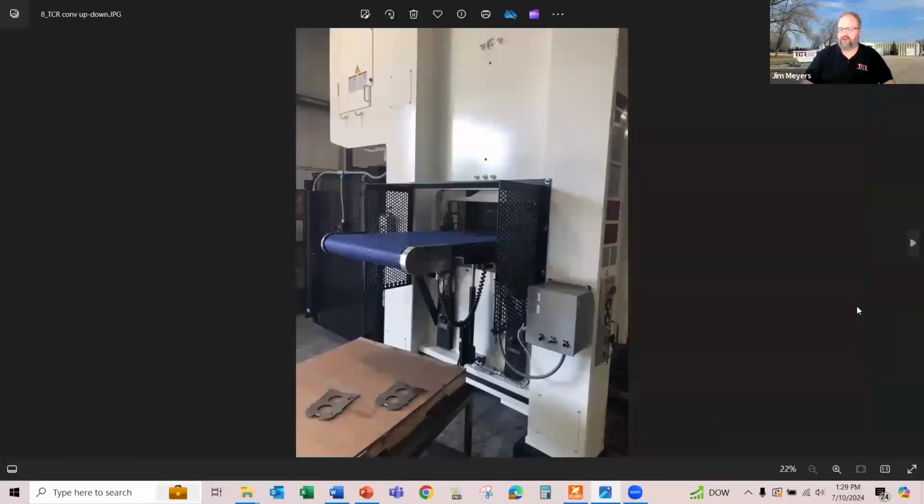One of the other things that you could do is we talk about getting your parts out, right? We want to get parts out automatically. We want to stop reaching in. This is not necessarily groundbreaking in that using a conveyor to get the parts out, a lot of stampers are already doing that. The advantage here is this is automated to operate with the press.